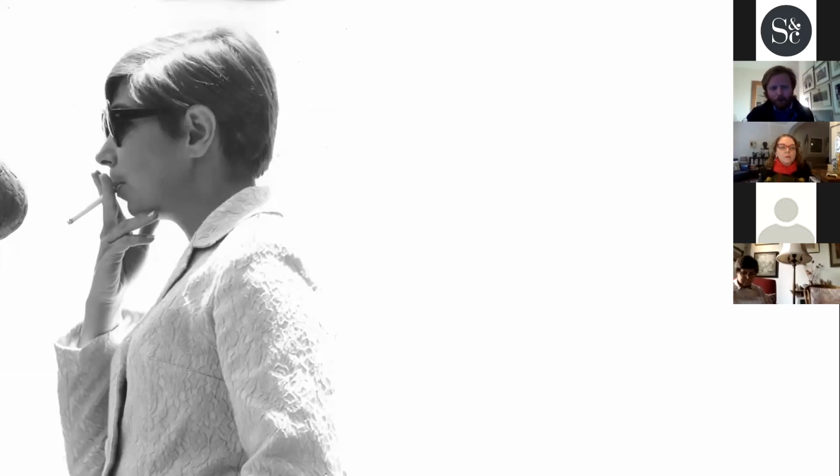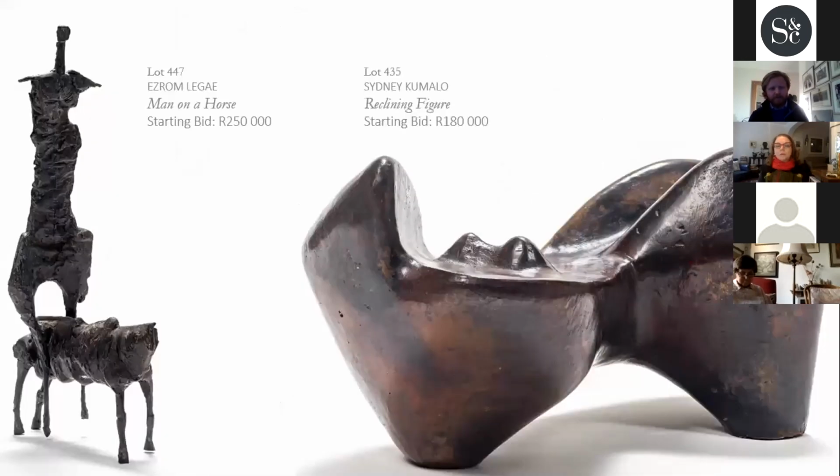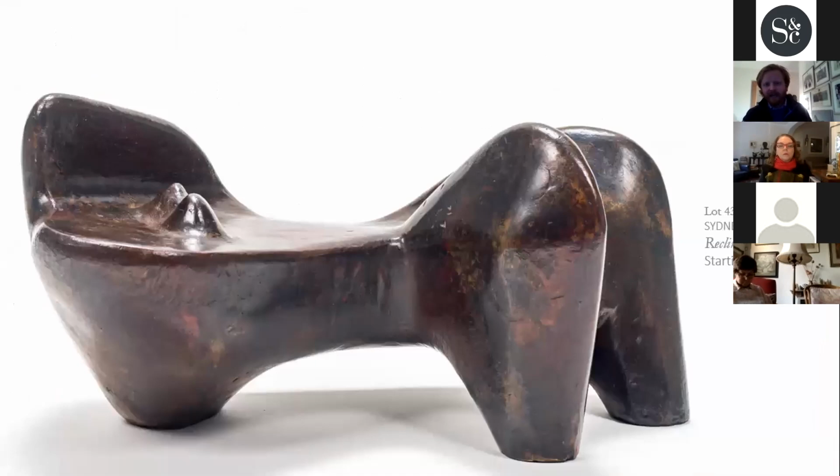The force behind the Goodman Gallery. Now, Linda Gavon took over the careers of Ezrom Legae and Sidney Kumalo, and she introduced them to a more contemporary British modernism that was so popular at the time, which is why you have unbelievable works like the two on our upcoming sale, The Man on a Horse on the left by Ezrom Legae and The Reclining Nude by Sidney Kumalo. And these are the kind of works that they produced when they were under the sway of Linda Gavon and, I would argue, Kenneth Armitage, Lynn Chadwick, and Henry Moore.